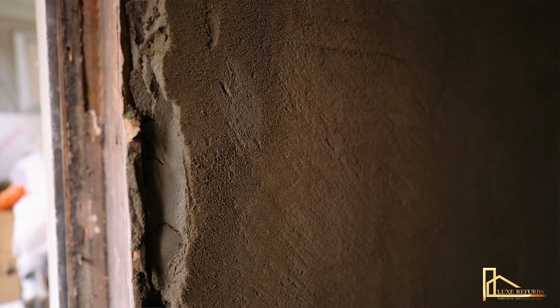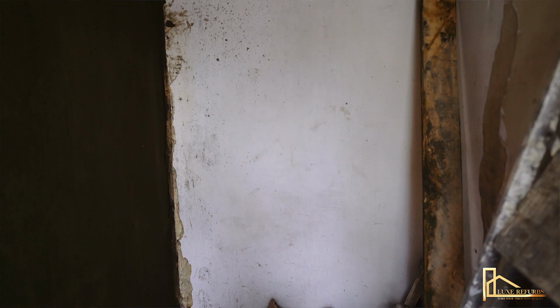So the client didn't want to rebuild because it's a listed building, so we've had to put metal rods in, I believe about every 50 centimeters, and we had that really reinforced. And then once that was done, we mixed a bit of ballast with a bit of cement, and we had it filled.